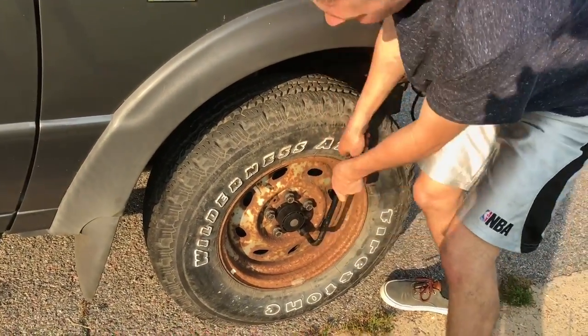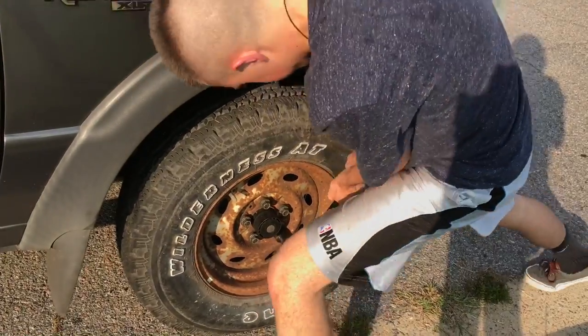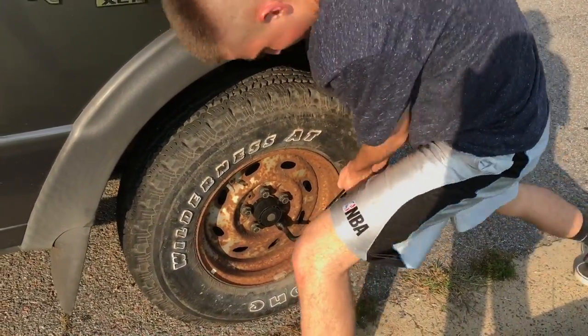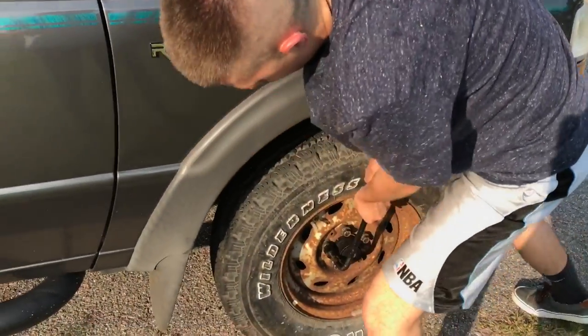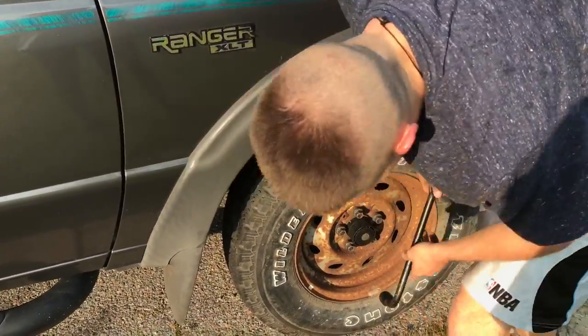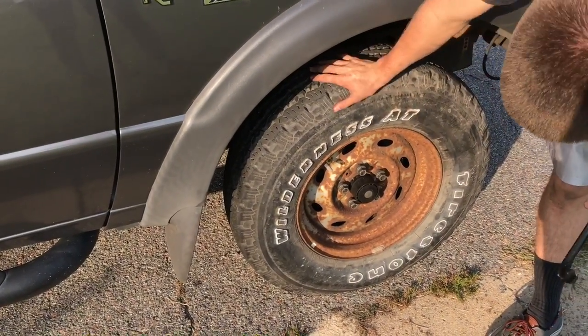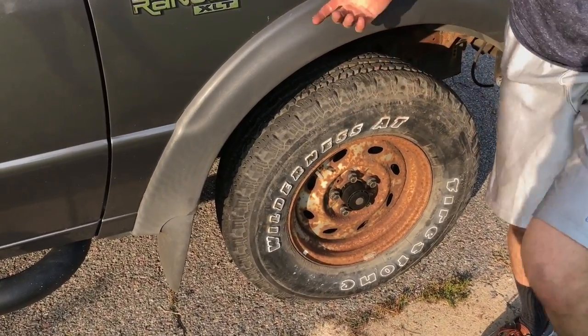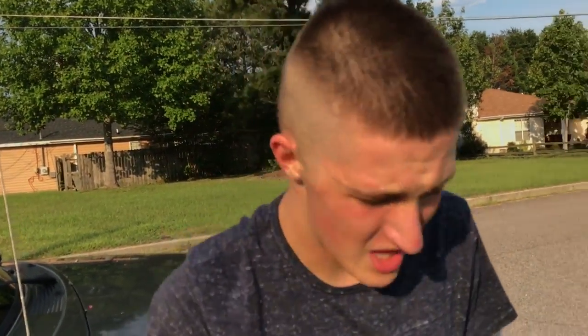I gotta make sure they're tight. I don't know the exact tightness that they have to be, but I'm guessing pretty tight. But I don't know. I think I got them all. It looks sturdy enough, right? I guess we'll figure it out as I'm driving down the road.